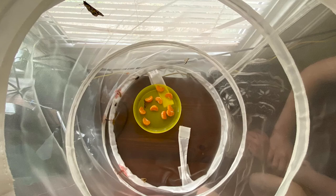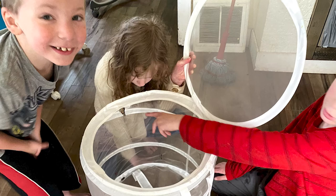It is vital that the butterfly not be handled or disturbed at this time. Without the ability to fly properly, the butterfly cannot live very long.